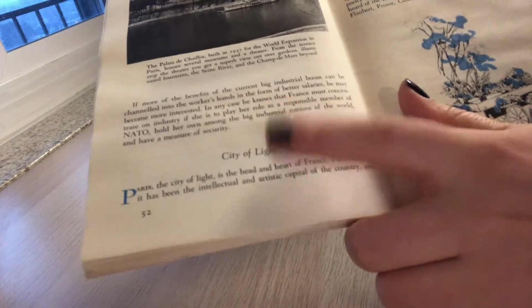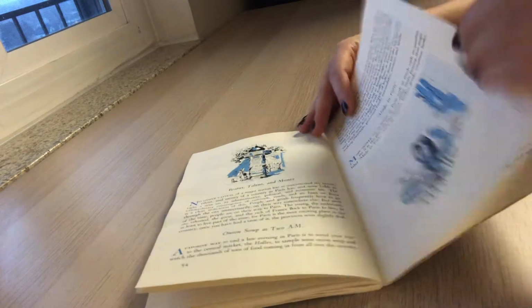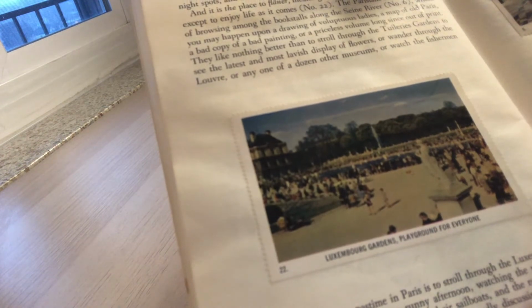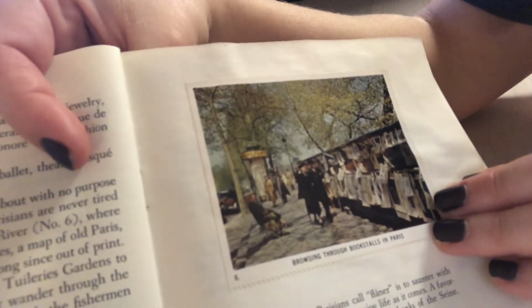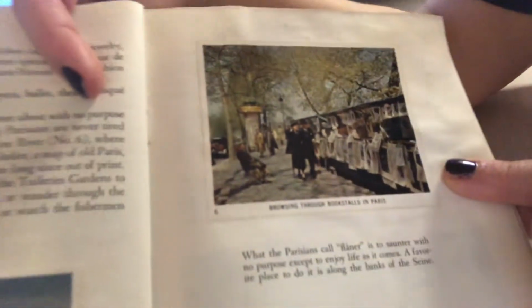How it's the City of Lights. And then Luxembourg Gardens. Looks like a beautiful spot to hang out. It's kind of small. I can't really see the fashion, but I'm sure it's very different from what we would wear now. And then there's browsing through bookstores in Paris. I would love to do this. I love exploring bookshops, any kind of bookstores. This one looks a bit outdoors, almost like a promenade of bookstores, which is so interesting.